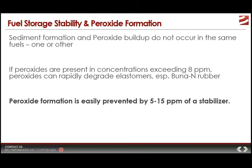So what do you do about it? What's the solution? Well, as you can see by the bold point at the bottom, you can prevent peroxide formation simply by adding a good fuel stabilization package. A good fuel stabilization package, which typically will have 4 or 5 different kinds of components in it, will include an anti-peroxidal, something that inhibits peroxide formation. And you don't need all that much of it. You can need as little as 5 ppm in the finished fuel, and that's not very much at all. That's like 1 in 200,000.